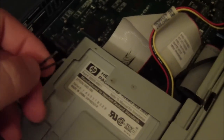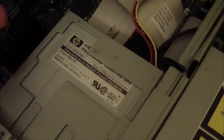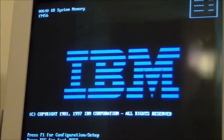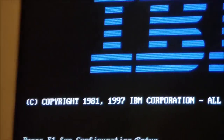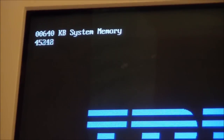This is more difficult than you think with one hand. Wow. Almost. There we go. Okay. Nice glare from the light. And there we go, IBM, and it's got a nice little splash screen. And that's that. And so that's it. Booting up.